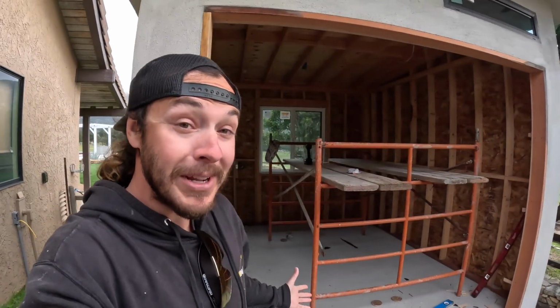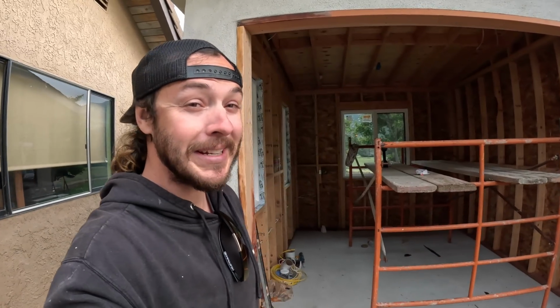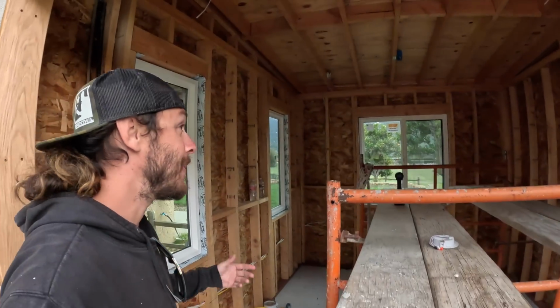I gotta figure out exactly what I wanna do for a garage door. Do I still wanna do a garage door? I've contemplated building like this gnarly custom steel door myself. We still got some thinking to do on that part, but the rest of this place, I'm so excited, guys, to finally check this thing off the list.